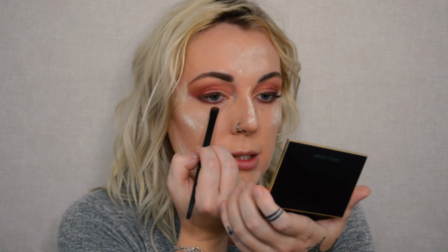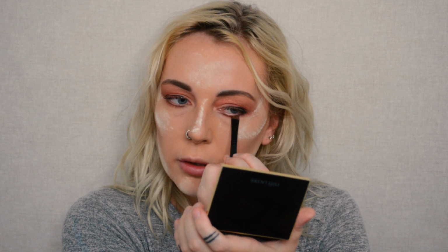And then I want to go through with a little bit of that color we used on our crease, and just kind of dab it. It's really not a necessary step, but I really just love the colors that we're using right now and want to get the most out of them for this look. Big fan. Love the way this is turning out.